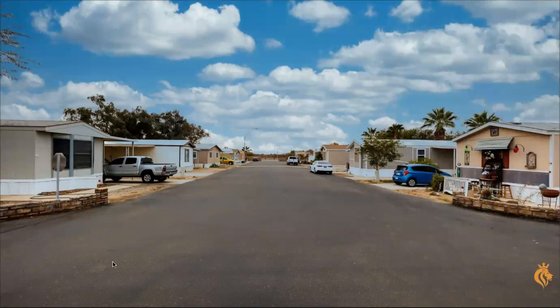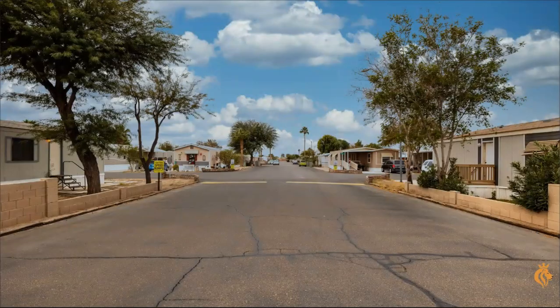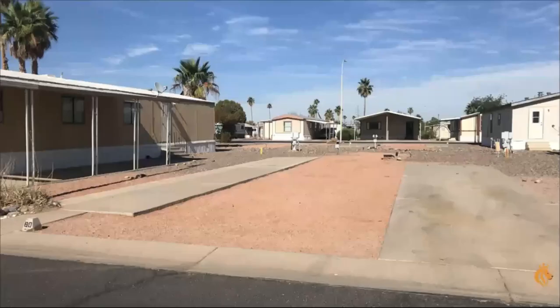We also take care of the pavement. So when there start to be cracks in the pavement, it's our job to do those repairs. We fill potholes and we try to extend the life of the pavement as long as we can. But when it gets past its useful life, then we'll completely tear it out and we'll put in brand new pavement, like what you see we recently did at this park. And this is one of our parks in Arizona.